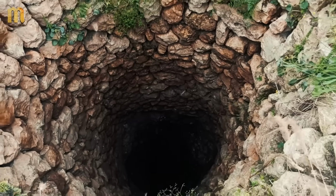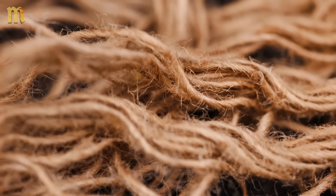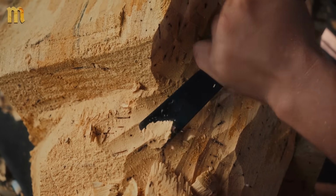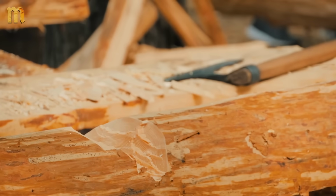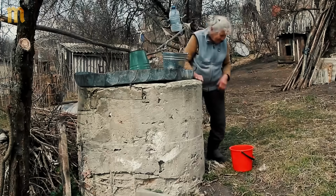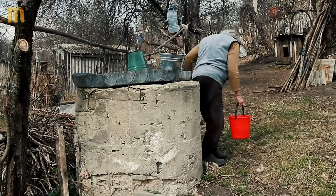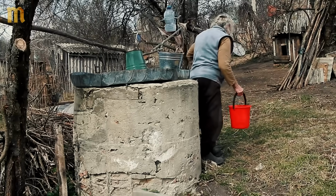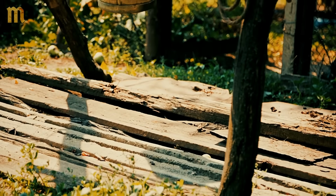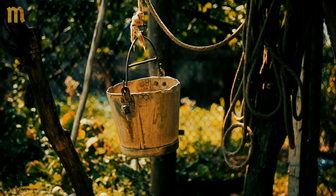What made the medieval version brilliant was how easily it could be rebuilt. If the rope frayed, you spliced in new hemp. If the crank cracked, you carved another from local timber. The whole system could be maintained with hand tools and some basic carpentry. In a blackout, drought, or total systems failure, this setup still delivers clean water. No batteries, no buttons, no excuses. It's slow, steady, and guaranteed to work as long as your arms can turn a crank. And that's why medieval engineers built it to last.